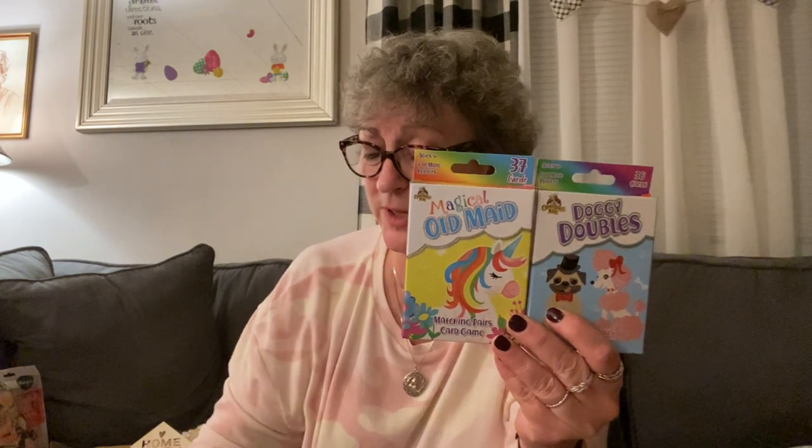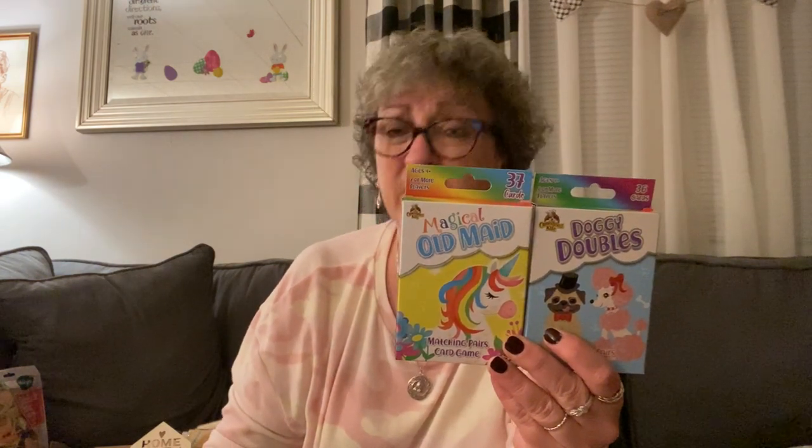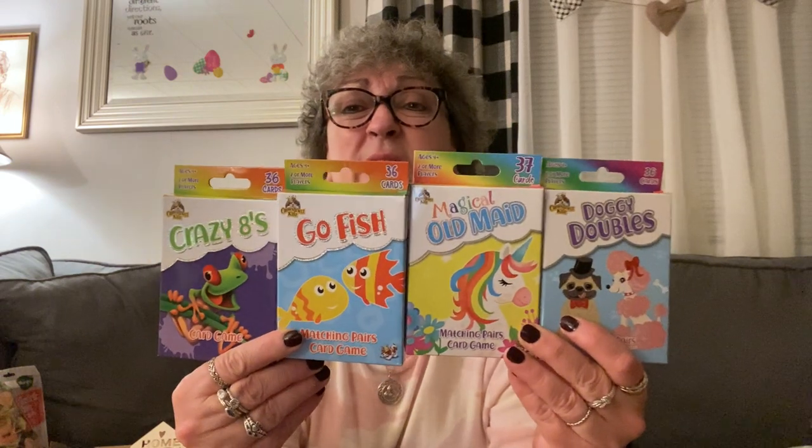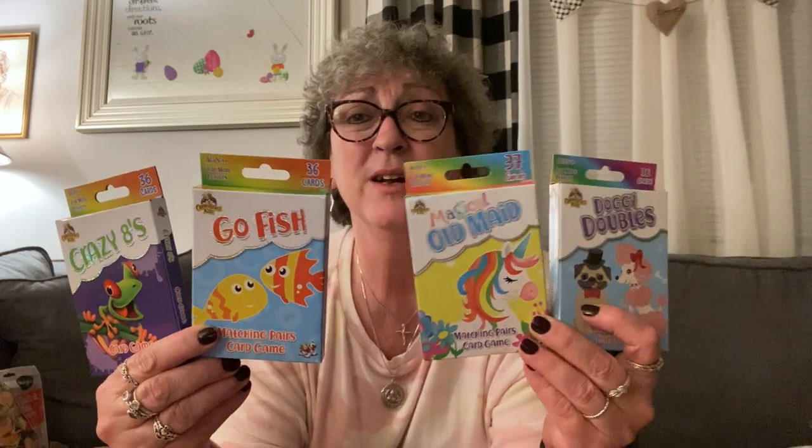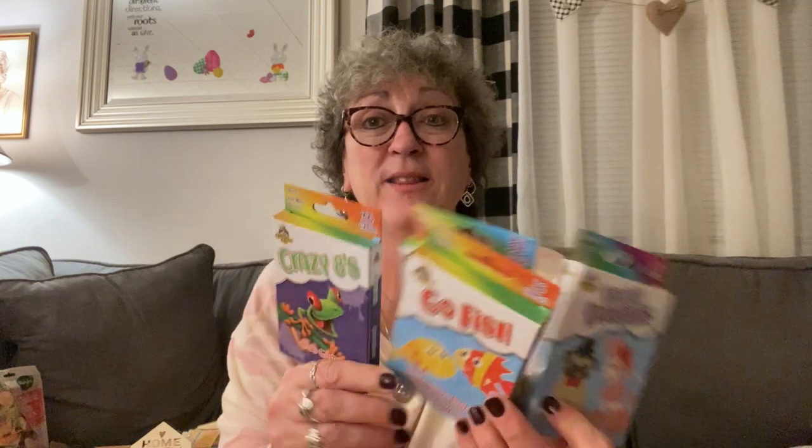And then I got Doggy Doubles, which is a matching game. So there are four in the series. I don't know that I can hold all four of these up at once. I'm going to try, though. These are the ones that I found. So cute. So for $4, you can have a day full of fun. You can play Old Maid, you can play Crazy Eights, you can play Matching, you can play Go Fish for $4, right? What a deal.